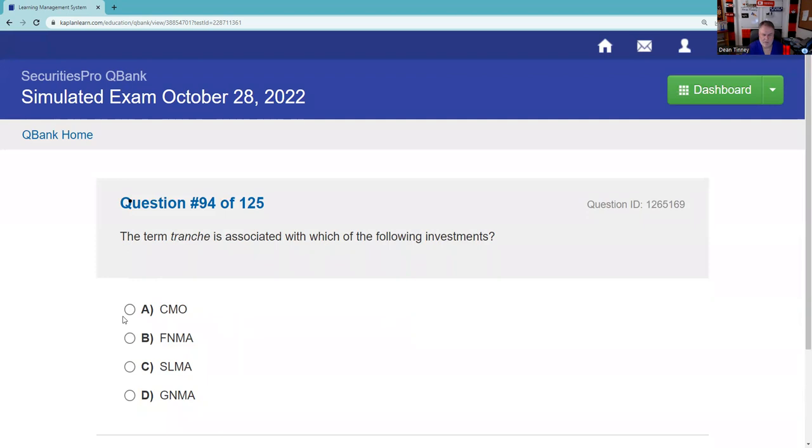You should know that's a CMO, a collateralized mortgage obligation. Tranche is the French word for slice. So it's a slice. It's a cash flow from a mortgage.